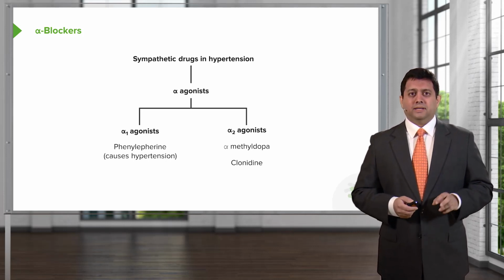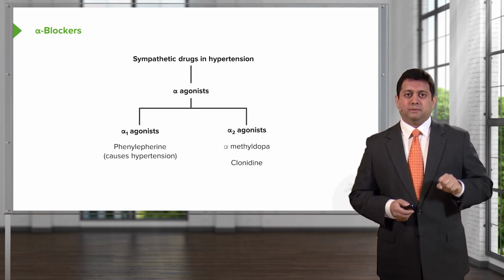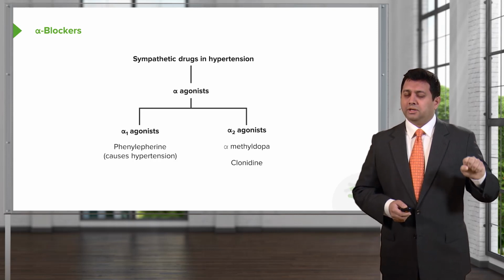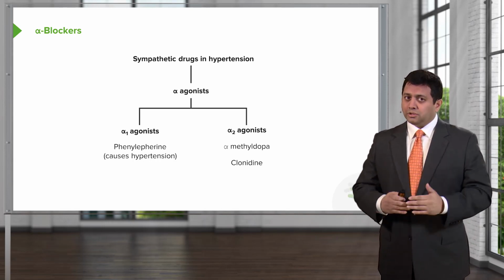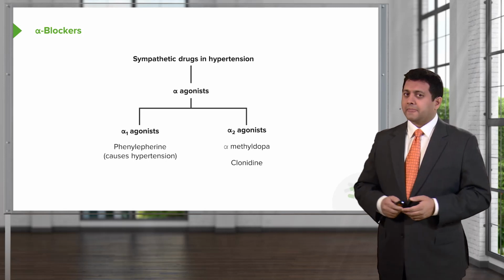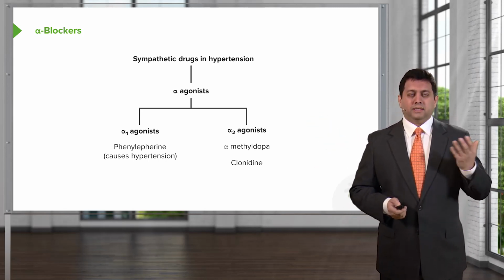Now, phenylephrine is an alpha-1 agonist, and that will actually cause constriction of the blood vessel, and it causes high blood pressure. So we put it there just to remind you that alpha-1 and alpha-2 have very different effects. Obviously, we don't use phenylephrine to treat hypertension because it causes high blood pressure. Let's go on to the alpha-2 agonists. So alpha-methyl-dopa and clonidine.